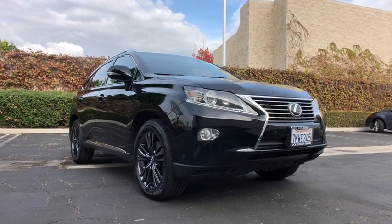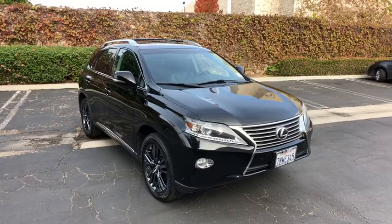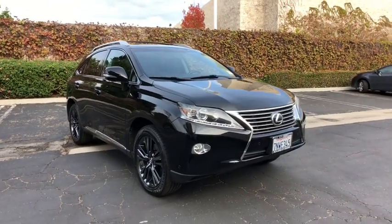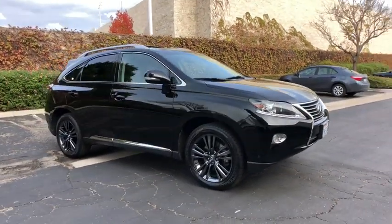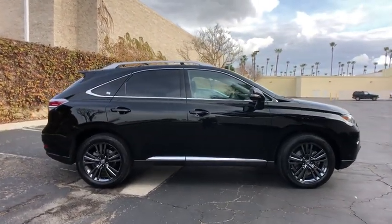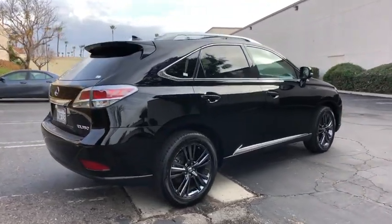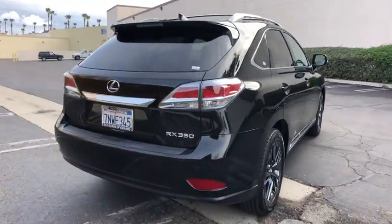We are pleased to show you the 2015 Lexus RX. The Lexus RX offers a spacious interior with an extremely high level of quality. The RX is the perfect fit for those looking for fuel efficiency, a wide variety of safety and technology features, and that luxury feel. This vehicle has less than 60,000 miles.